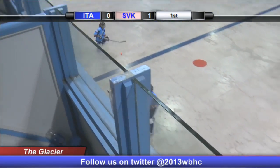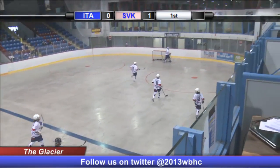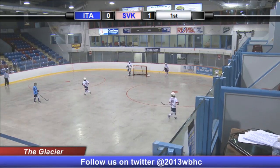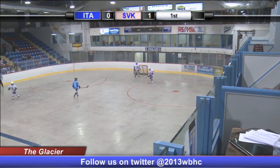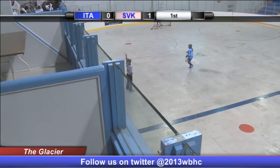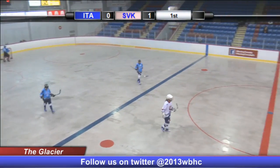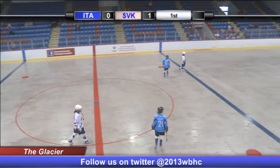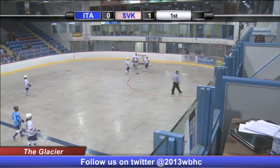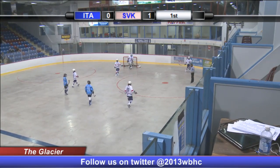23 seconds remain here in the first period. Here's Carney. Carney sends that deep. Tomsikova out to pick that up. 10 seconds remain. Gadsova sends that down. And that's going to be icing. Coach isn't going to like that with 5.4 seconds remaining. Gadsova sending that all the way the length of the floor, giving Team Italy a face-off deep with 5 seconds remaining.